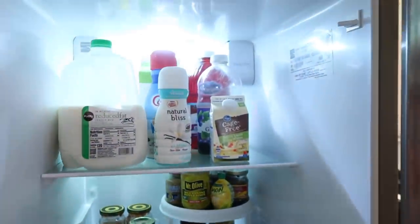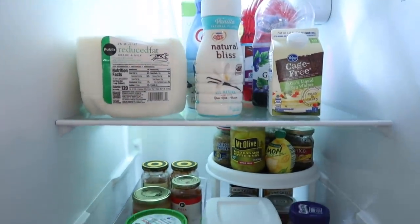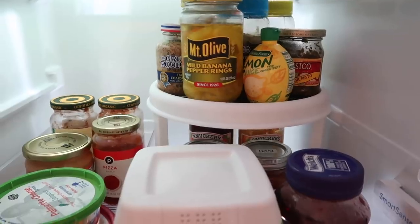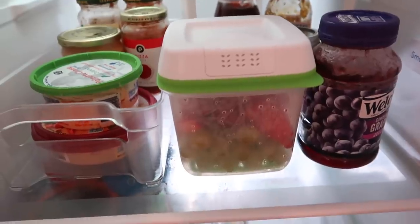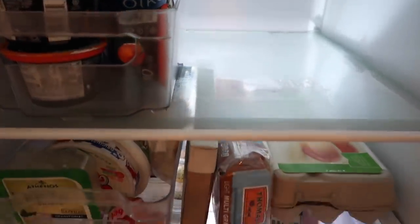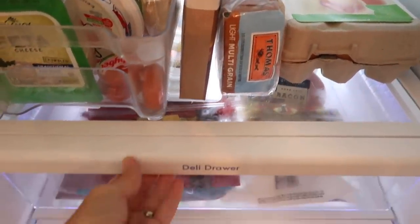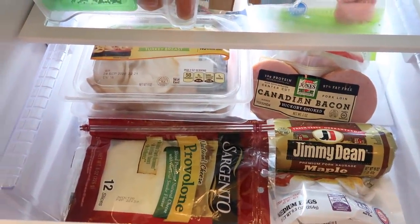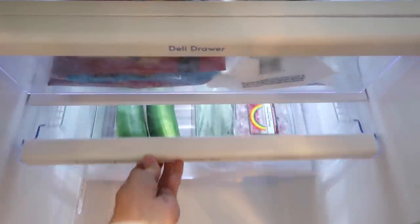Starting with the top shelf, we have all of our liquids, so our milks and creamers, egg whites. Then going to the next shelf, I have lots of dips and jellies, and then I also have a small thing of strawberries and grapes. The next shelf, I have a bunch of snacks, which is more like Greek yogurts and things like that, but I also left a space for any leftovers. And then this next shelf, I have cheeses and eggs, and then here we have deli meat, and then also some sliced cheese and other sausage, breakfast sausage.